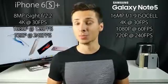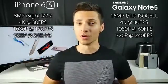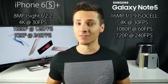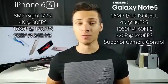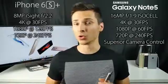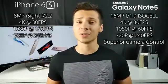The 6S Plus does slow motion at 1080p at 120 frames per second and 720p at 240. So if you enjoy recording things in slow motion, 6S Plus is definitely going to have a clear advantage. Both can do 4K. However, the Note 5 has a lot of fine-tuning in the camera. You can control ISO, and there's so many settings in the camera on the Note 5 that the iPhone 6S Plus does not have. I mean, the iPhone overall just got the ability, 9 firmware versions later, I mean iOS 9, to control the resolution of your video. I think that's just ridiculous, but finally Apple's caught up with that at least.